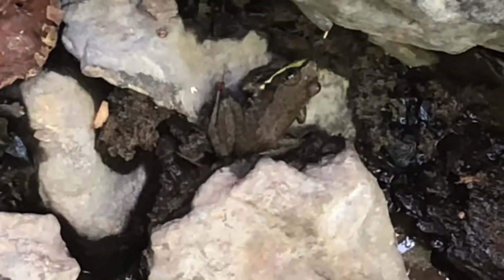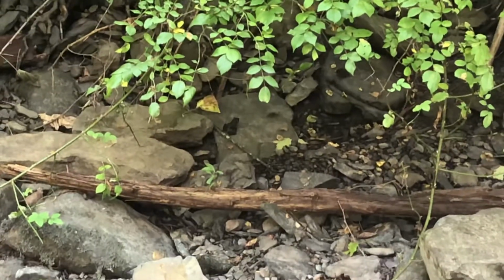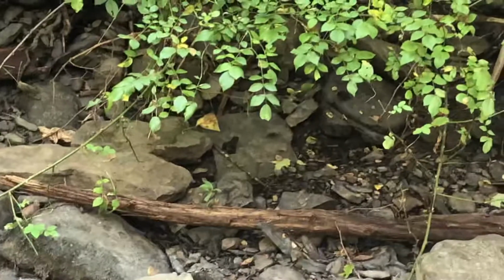Oh, Mr. Frog. Just spied another frog. He croaked at me and wasn't too happy. I'm disturbing him. Sorry, buddy. Cute.